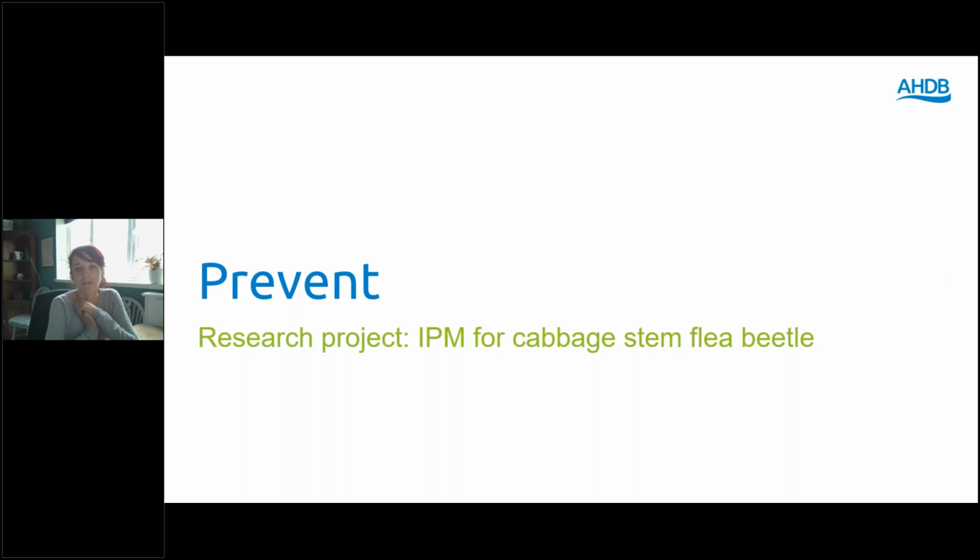So for this, I'm just going to go through some of the areas of our work and use the prevent, detect, control framework. For prevent, I'll start with talking about some of the research that's been done on a project that was recently wrapped up this year, which was IPM for cabbage stem flea beetle. This was a 3-year project that was led by ADAS, and if you have any interest in cabbage stem flea beetle, I can highly recommend that you check out the final report that's on our website, because they covered a lot of ground in this project, and there's a lot of really useful information there. But I'm just going to be focusing on one aspect of that project today.